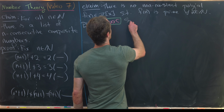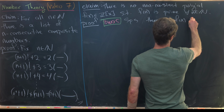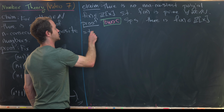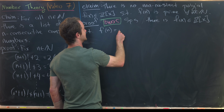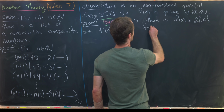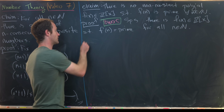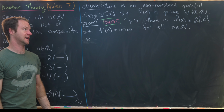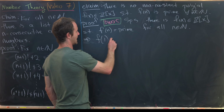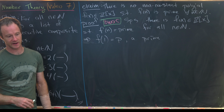Okay, so let's start off by supposing that there is some f(x) in Z adjoin x. In other words, a polynomial with integer coefficients, such that f evaluated at n is equal to some prime. I'll just say f(n) equals a prime for all natural numbers n. Okay, so what does that mean? Well, the number 1 is a natural number, so that means f evaluated at 1 is a prime. So I'll just say f(1) equals p, a prime number. So we'll give a name to f evaluated at 1.